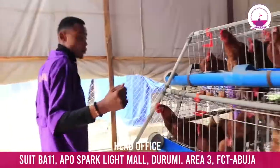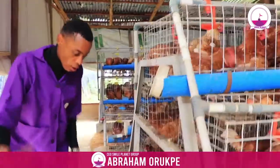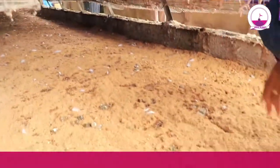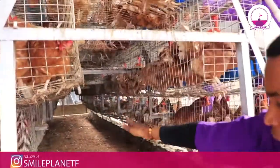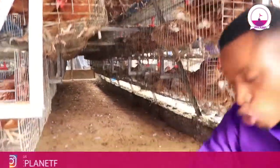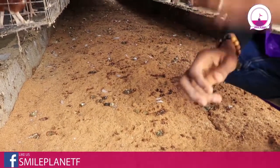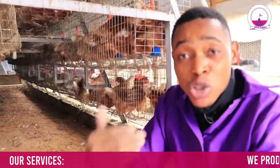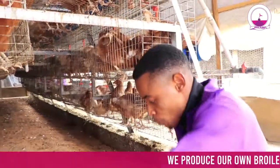So what you must understand is this. Like here, come, let me show you something. Come around here. This is the battery cage. This is where we'll put them. You could see this is how the cage is. Your farm must be free from odor. The moment your farm has odor, it's bad. It's not good for your birds. It's not good for your staff. So you must ensure that.